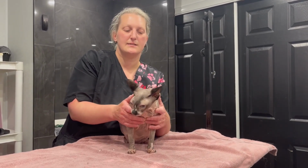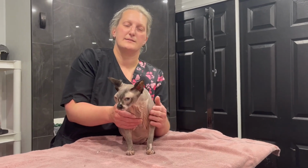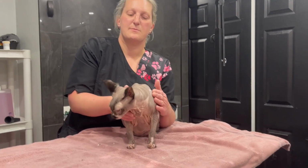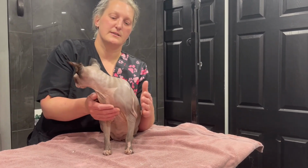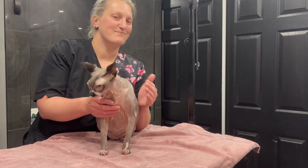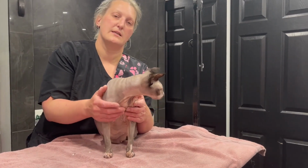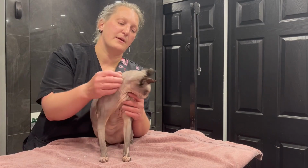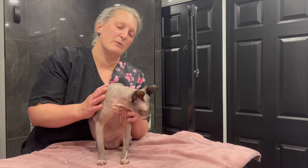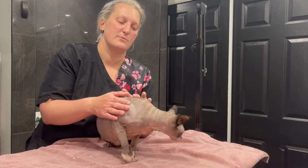Fun fact about these guys, the amount of body oils that they produce is exactly the same as any other cat. Difference being, obviously, they have no hair. So nothing to absorb into it. They should be bathed at least every 2 weeks, if not weekly. Some need it as often as every couple of days, again, depending on the oil production. They will lay on your furniture, leaving oil marks. Her favorite spot in the world to sleep is in my bed sheets, which is why we do a lot of laundry.